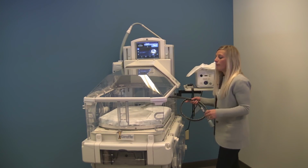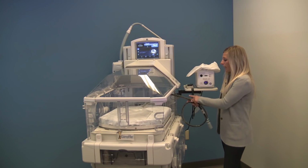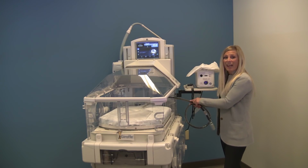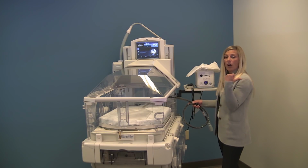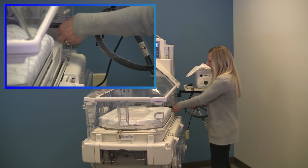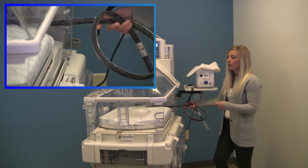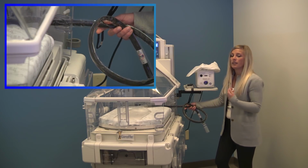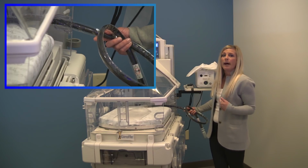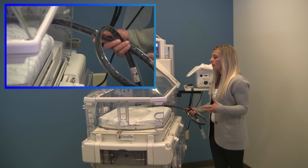So I've put my pad in the bed, and now I want to take my cable. And this is actually a really nice bonus of the BiliSoft 2.0. This cable is a little smaller than our previous BiliSoft cable. What I'm going to do is slide that into the side grommets. The reason we say side grommets is for accessibility. We want mom to be able to get that baby out, swaddle that infant, breastfeed, snuggle, all those good things.